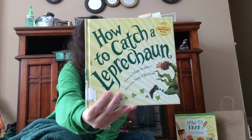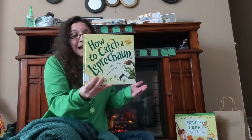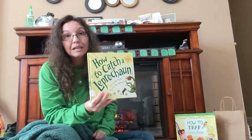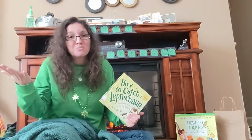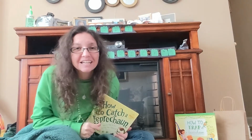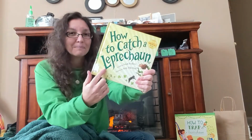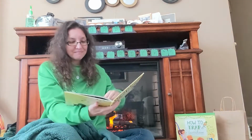How to catch a leprechaun? It's tougher than you think. He'll turn your whole house upside down. He's quicker than a wink. And we've certainly seen it today in my house. He's turned my living room upside down with shamrocks and rainbows and even a little tiny leprechaun shoe. So let's find out if we can get any tips from how to catch a leprechaun today. How to catch a leprechaun.